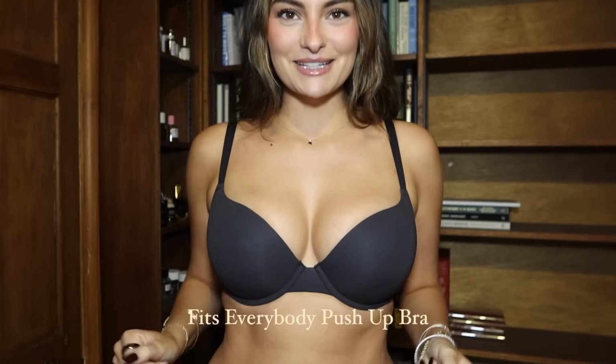Okay, this next one is out of my comfort zone, but I thought to myself, you know what? It's been literally years, over 2 years since I've worn a bra that has molding or padding of any kind. Let me just try one. This is the first push-up bra that I have worn since I was a literal teenager. No, because it looks like I got a boob job.